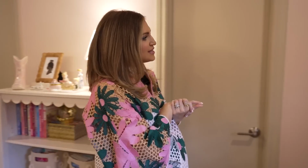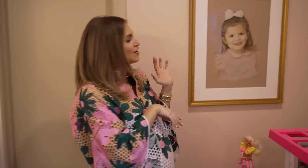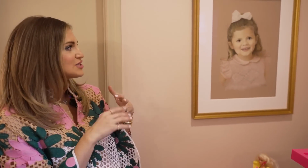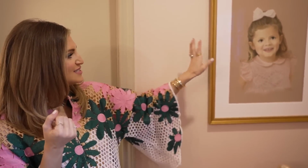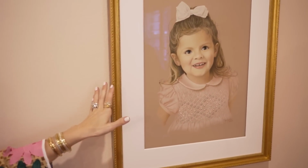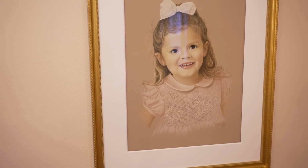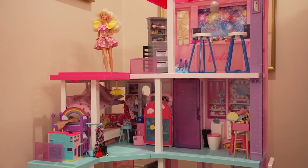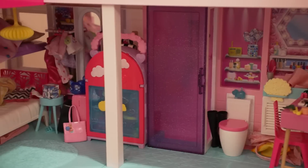And then this print, I love Born and Raised Studios for their heirloom prints, and they can also have artists paint them. And so we had this made when she was about 2. My son has one from when he was 2 as well in his room. And of course we have a Barbie dream house, because what 7-year-old girl's bedroom is complete without one?